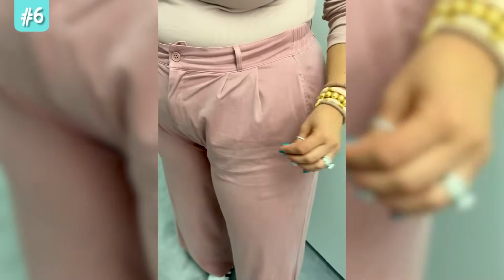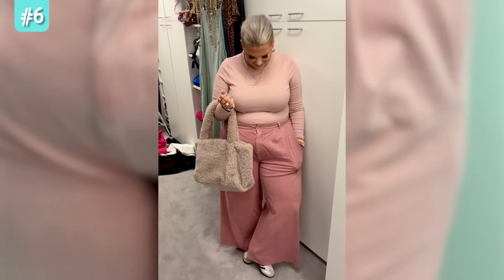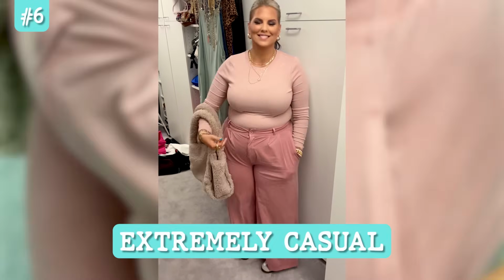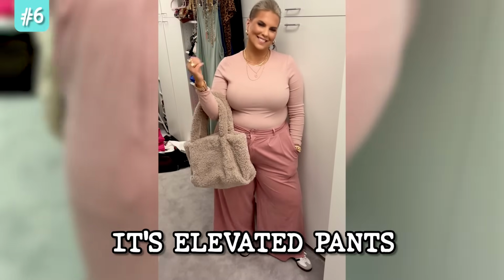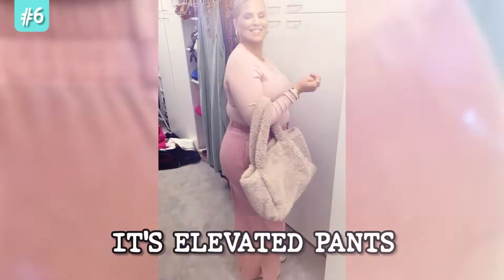These are one of my favorites in the whole video. I'm not going to sit here and say they're the most flattering thing, but I like them for wide leg pants. I like the way they look, and I didn't utilize the belt loop, but I love that there's a belt loop there. For me, this whole look is extremely casual, but it looks a little bit more elevated, number one, because it's monochromatic, and number two, because these are kind of like an elevated pant that I'm wearing for lounge. I highly recommend, love them.